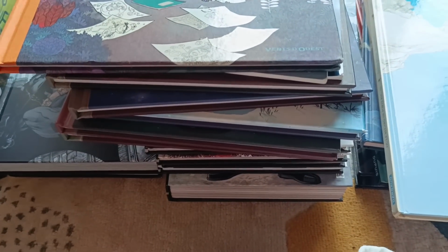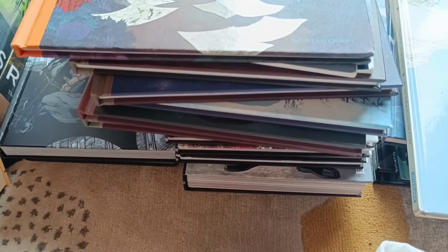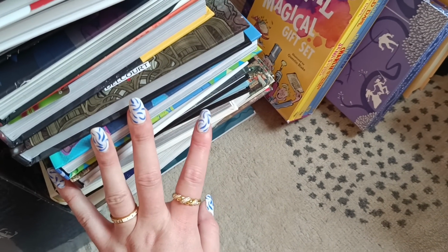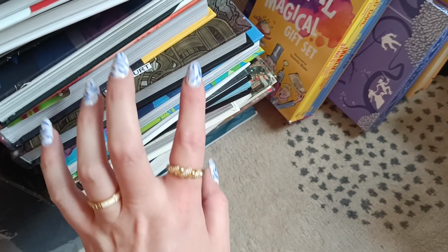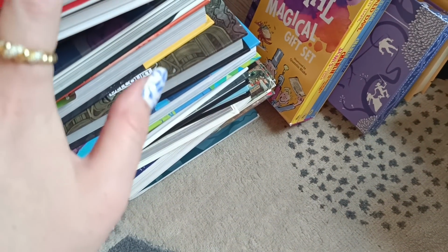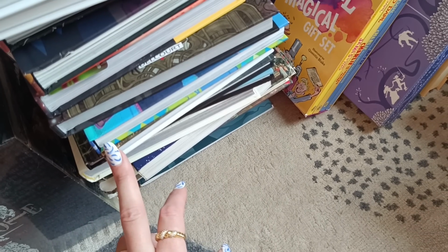What else? I might sell a whole bunch of comics that I know I'm not going to read. It's not because I don't want to, it's just that if it's in French, I know I'm not going to enjoy it. So maybe I'll sell a bunch of them, and then with that money I can think about buying English ones that I'm really interested in, if you know what I mean. Yeah, I think that's a good idea.